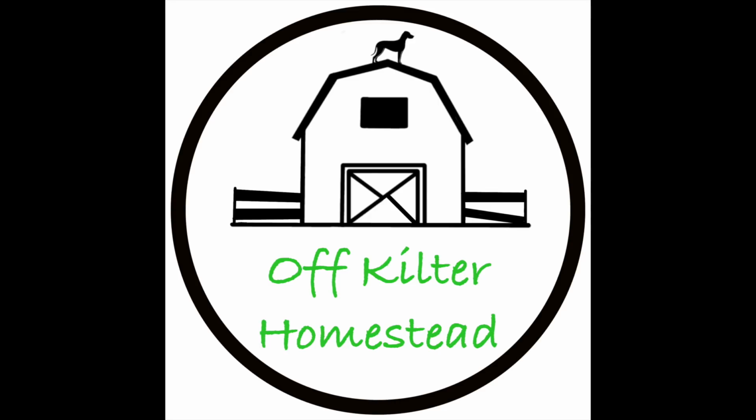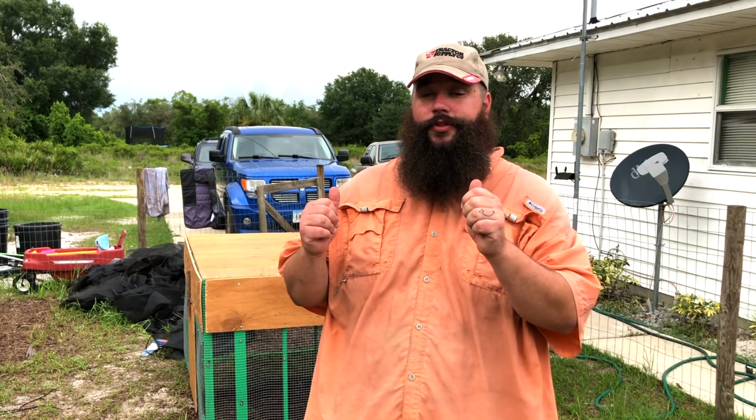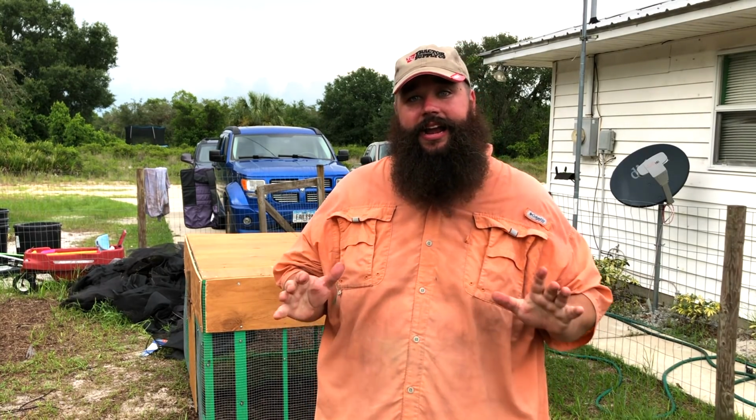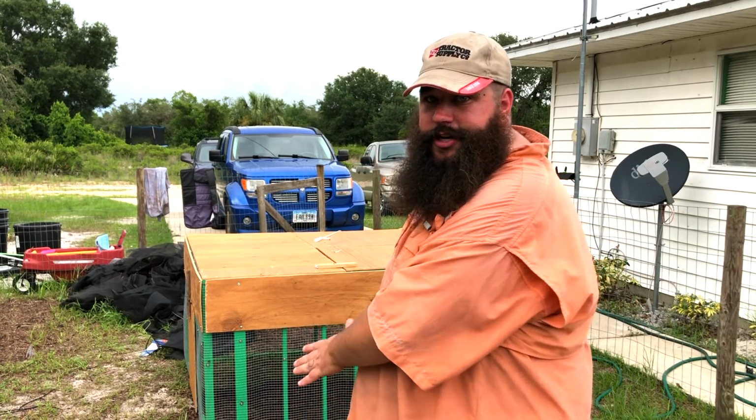I didn't know how short life was, but these days I know. So I have some exciting news. The chicken coop is finally done. Well, it's done enough that chickens can go in it.